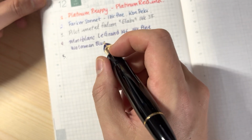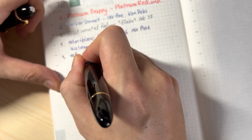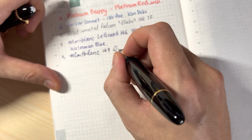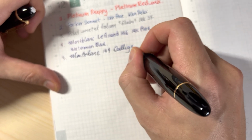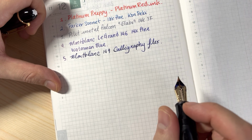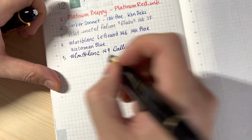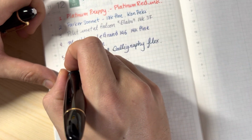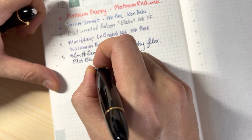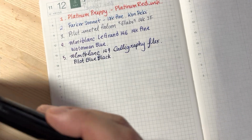And I think this pen definitely deserves its own video, but this is the Mont Blanc. This is a 149, and this is the calligraphy Flux. As you can see, my writing's not that great, but this pen is quite fun to use, and I enjoy having it inked. And fittingly, this is my favorite ink. So, my Grail pen and my favorite ink.